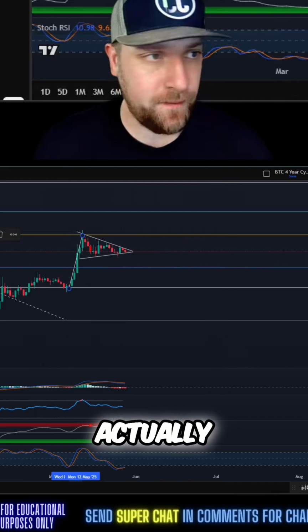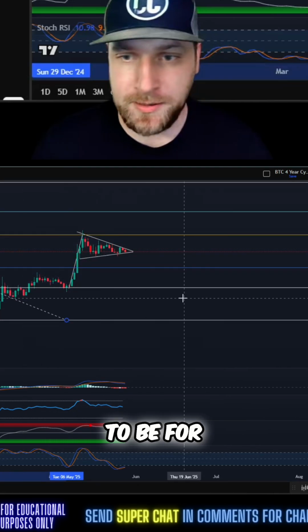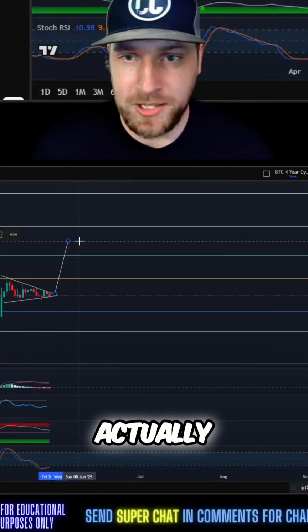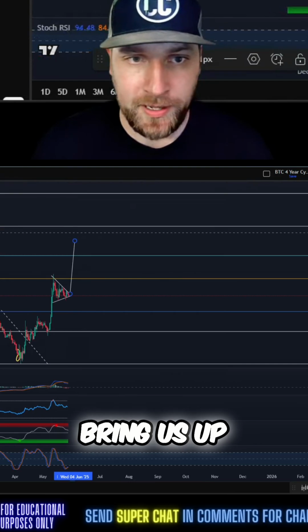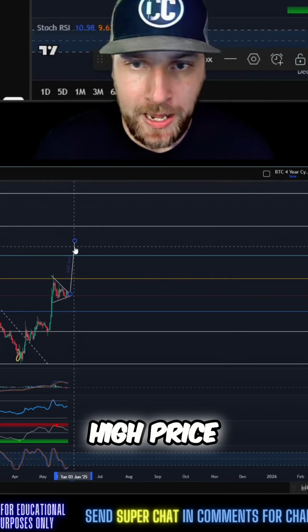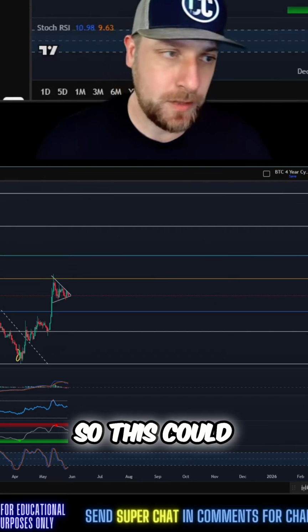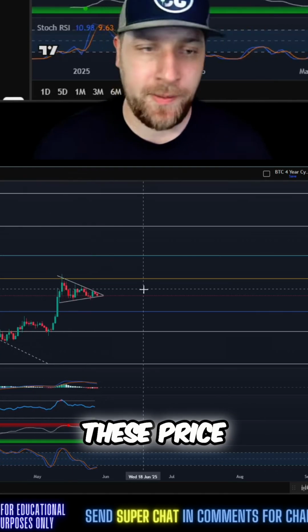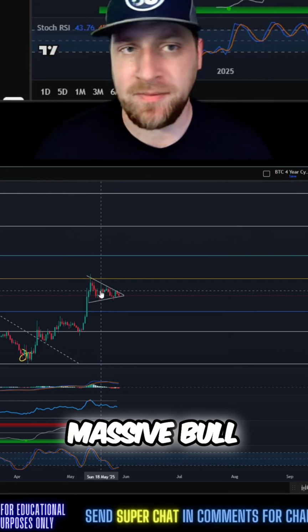So if we actually guess where the breakout's going to be for Toshi and draw that line from here to here, that would bring us up to around 0.0017, which in turn would bring us up to our all-time high price. And we actually hit our all-time high price before we were in the fun part of the bull run. So this could be the final phase where Toshi is down at these price ranges before we see some explosive movement and it starts this massive, massive bull run rally.